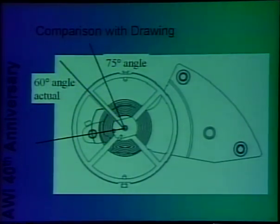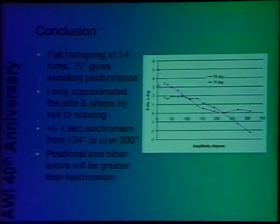It looked like it was really more like 60 degrees than 75 degrees, but I kind of eyeballed it and estimated the size. I don't know the millimeters diameter or the coil spacing really is. I just kind of estimated it, but it's satisfying, at least in principle, that the calculations agree with something they actually put into a watch, and it's working. So it gives excellent performance in the simulation.